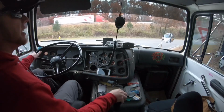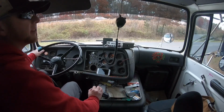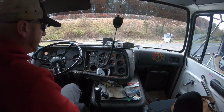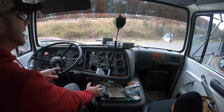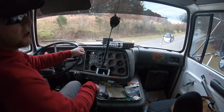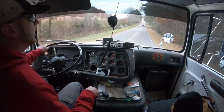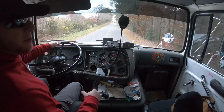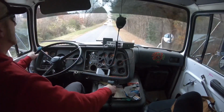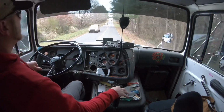last time I put any gel in the fuel tanks. So I thought it'd be a good idea just to go ahead and top off the driver's side tank that I use primarily to fuel the truck and get some, I use Diesel 911. It's a good additive to put into the tanks.